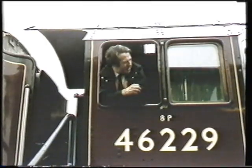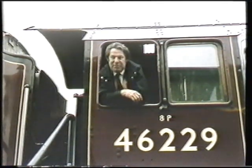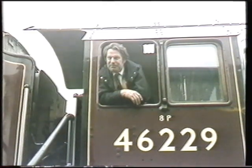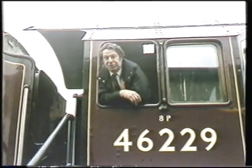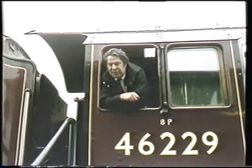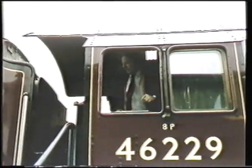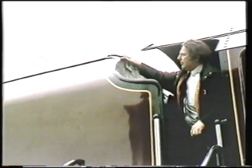Very wide firebox, 54 square feet of grate, and a working pressure of 250 pounds per square inch. Very few engines in this country were fitted in the tender with coal pushers. This one has got a coal pusher. There's a steam shut-off valve on the back head here. Goes via a flexible pipe to the tender, and then an actuating handle here operates quite a massive ram in the tender.